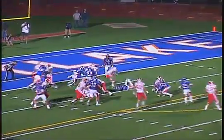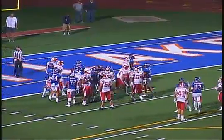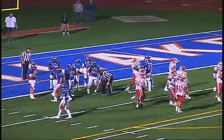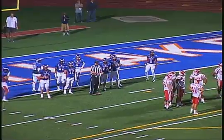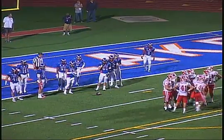Here's the running back up the middle. Tackle there by number 10. That's Daniel Collins, the linebacker. He got about 3 yards. Number 52, Cooper Weiss on the stop. 3-yard gain. Second goal for Mater Dei from the Warrior 2.